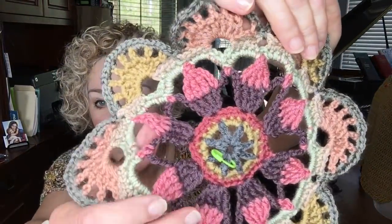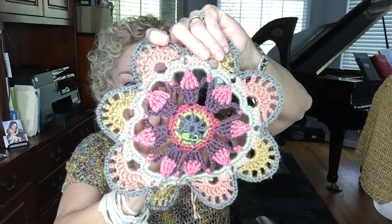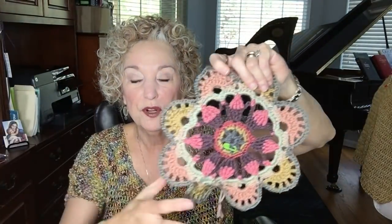Next is my update of my Persian tiles throw, and if you've been watching my show, you'll know that I report on this every single video just about. And this is a look at one of the octagons that I'm making. 16 of these in different colorways, 8 of these and then 4 of 2 other different colorways. Really excited about this throw.